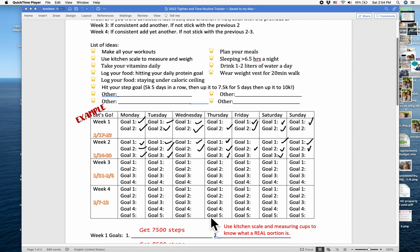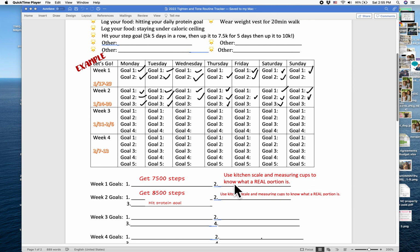So my goals this week are get 7,500 steps a day, and then use a kitchen scale or measuring cup to know what a real portion is. And then I'm just going to go in there and check it off. Did I do it every meal every day? Did I hit that goal, that step goal? It's not perfect, but it's good enough. So I kept those two goals for the next one.